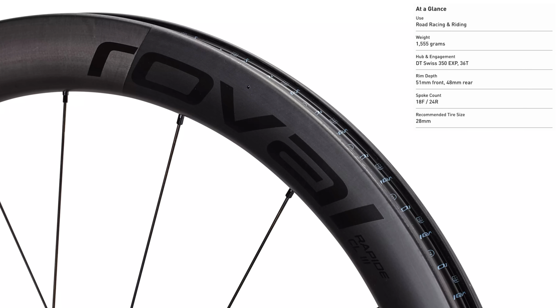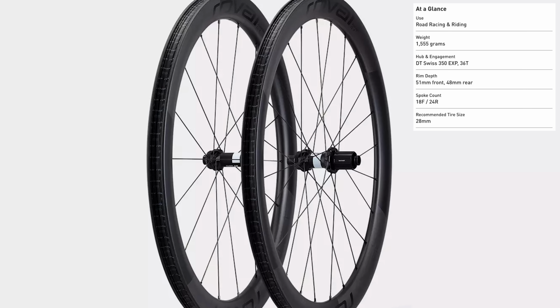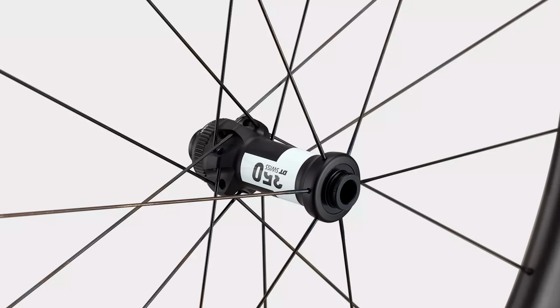They then make a cheaper version, the CL3. They're 1,555 grams. Which is getting on the weighty side, really. I don't think weight is the be all and end all, to be fair. No, it's not. If I was going to save it anywhere, it would probably be the wheels. Yes. They've also got DT350 hubs, which I feel like they probably should have DT240 for that price.